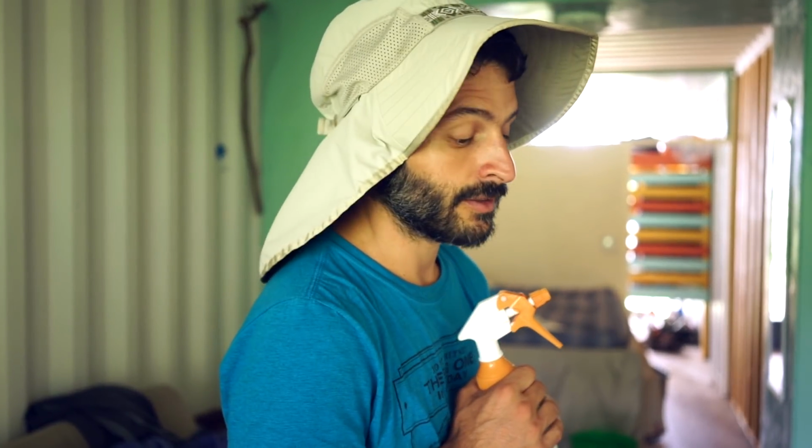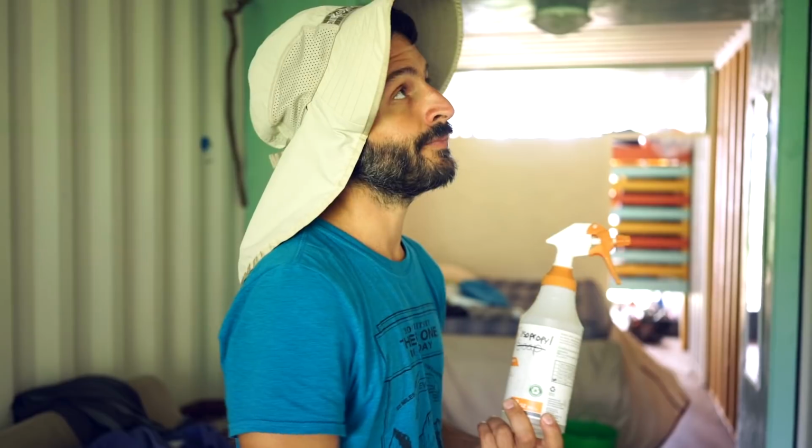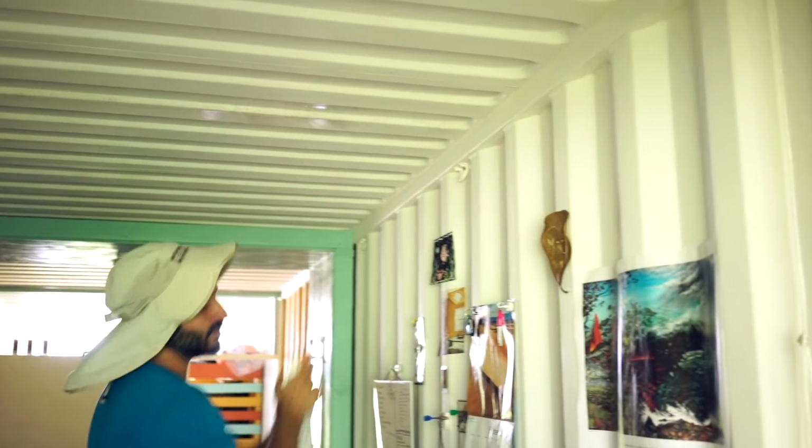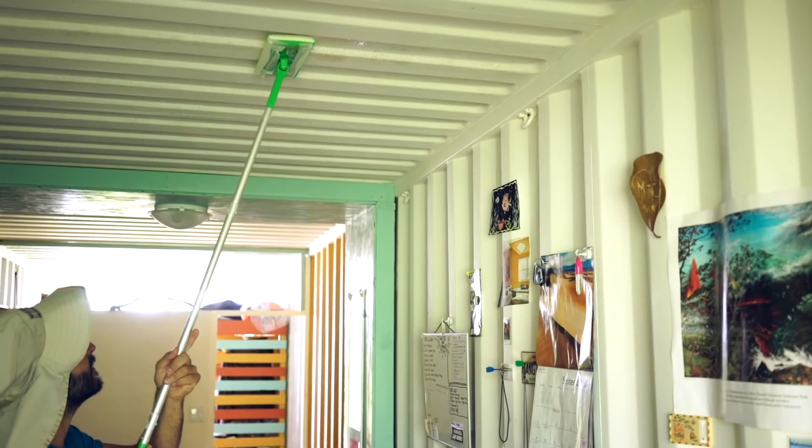So I'm going to spray this to loosen it up maybe a little bit, and then see if it comes off easy with the Swiffer. That's my plan. Just do a little part first.